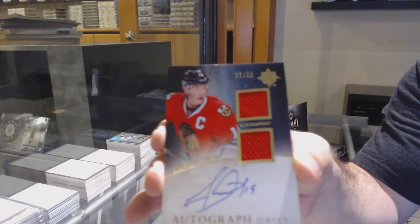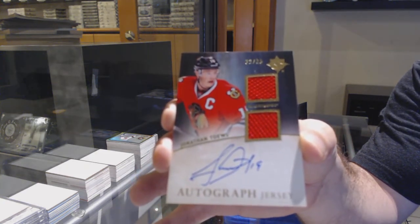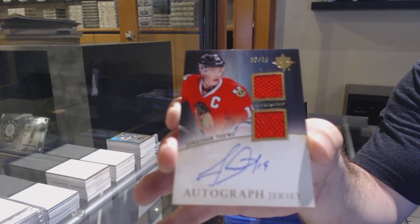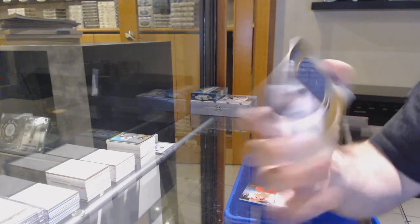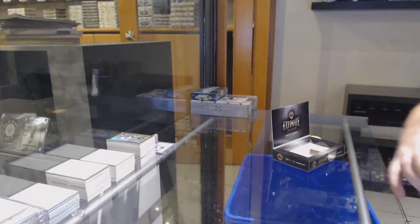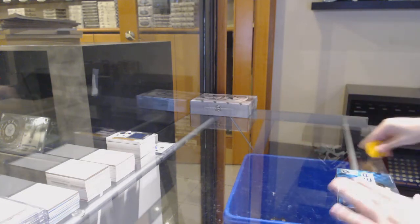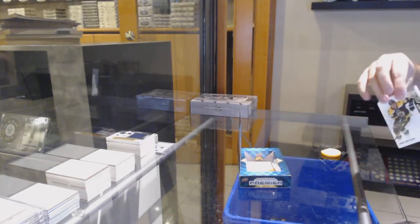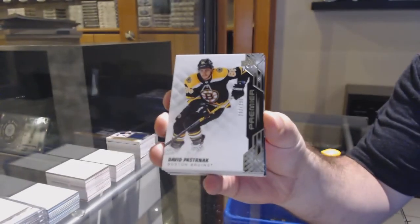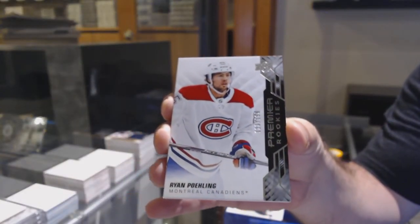We've got for the Red Wings, Pavel Datsyuk, 399. For the Buffalo Sabres, Brayden McNabb. That's a beauty. Number to 25. Dual jersey autograph for the Hawks, Jonathan Toews. Jonathan Toews, dual jersey auto for the Chicago Blackhawks. For the Buffalo Sabres, premium swatches at 35 of Ryan Miller. That's sweet. A hard sign, Johnny T.